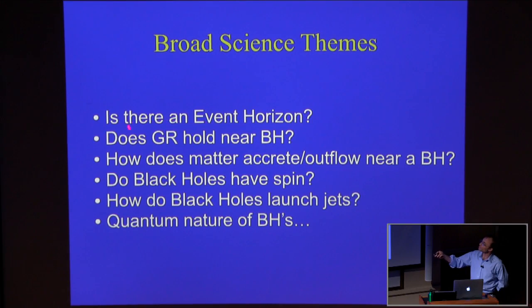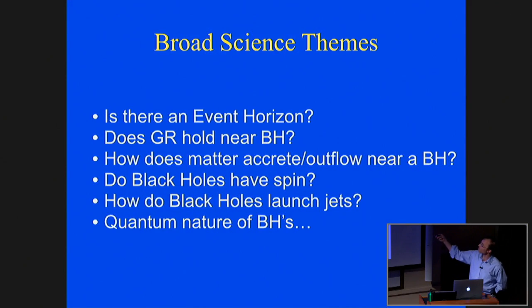Is there an event horizon? Does GR break down at this special laboratory of extremes? How does matter accrete and outflow near a black hole? Do they have spin? How do they launch jets? One might even hope to look at the quantum nature of black holes. We typically think of them as classical objects, but maybe there's some kind of observable that could link to quantum states inside.